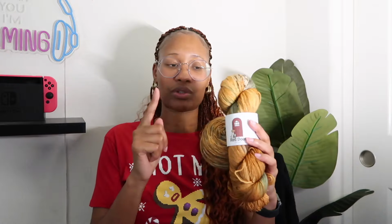I'm gonna wind up my yarn. So I have 4 hanks of these. It's definitely gonna be more than enough. So I'm gonna wind up 2 of these so I can just have 3 cakes. I don't have to worry about stopping, starting. Okay, so that's what I'm gonna do now, and then I'm gonna paint my nails, and then I'm gonna start on this project. So let's get it.